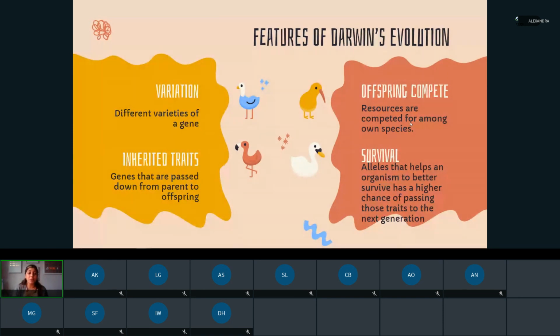That one poor giraffe that has the shorter neck, they wouldn't be able to experience that change because that is something that they can't just grow. You can't just grow a longer neck, right?